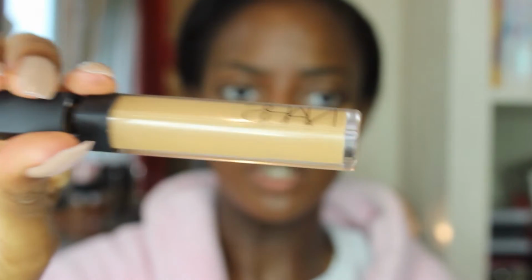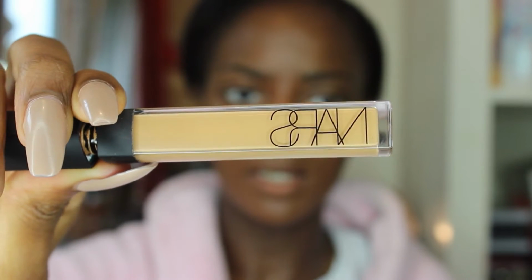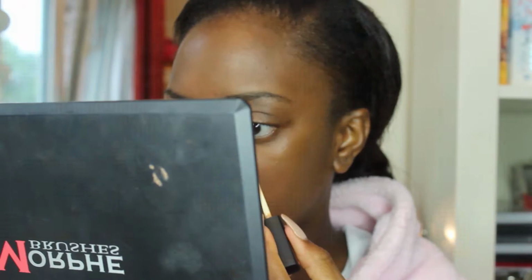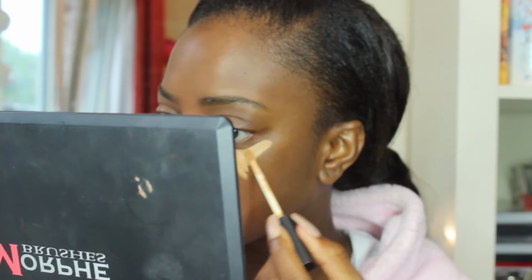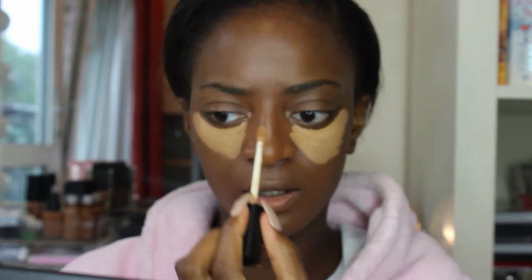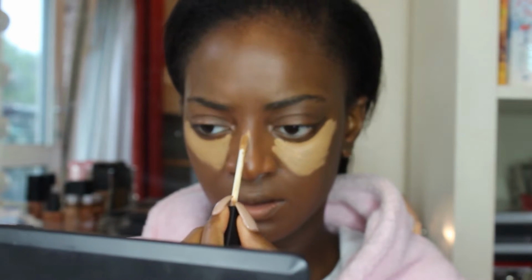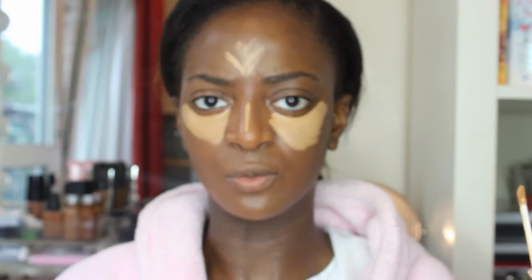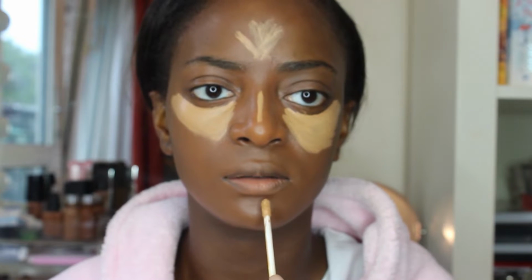I'm going to use the NARS Radiant Creamy Concealer in the shade Caramel today for my under eye highlight. And I'm also going to highlight down the bridge of my nose and up here a tiny bit. Time to blend.